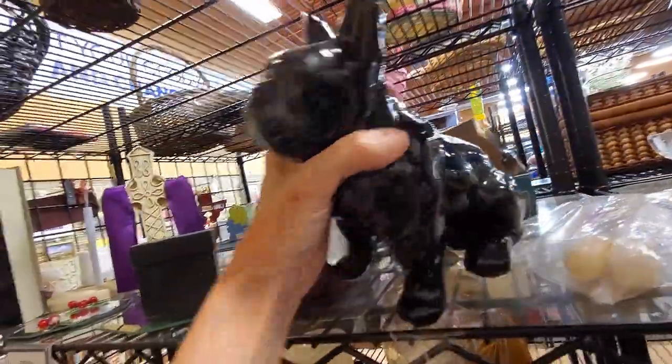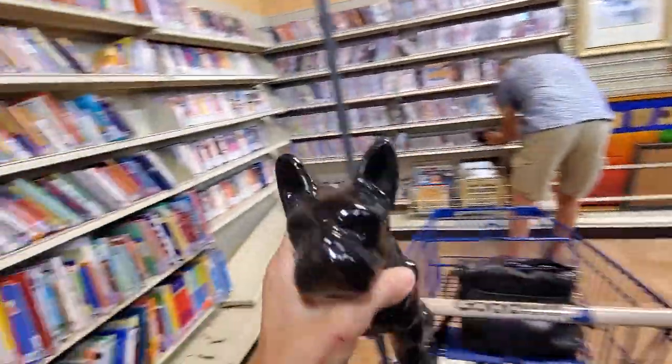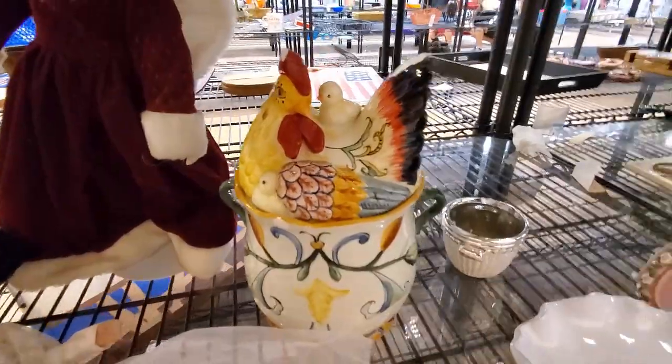And then I spot this little French Bulldog guy, and I'm always telling you guys, breed sells. So this is a French Bulldog. It is a nice sized figurine, and that definitely should bring 20 bucks.